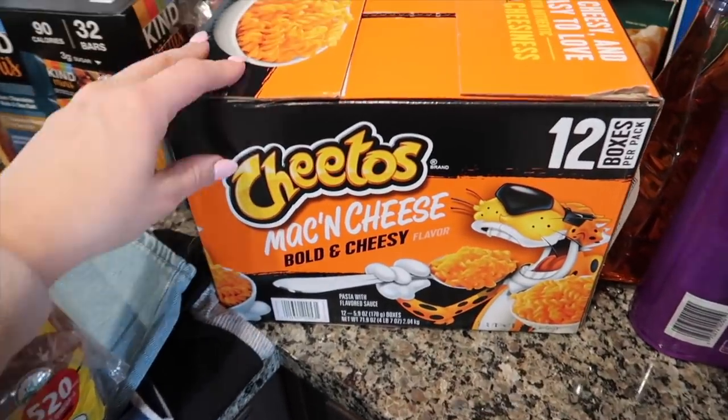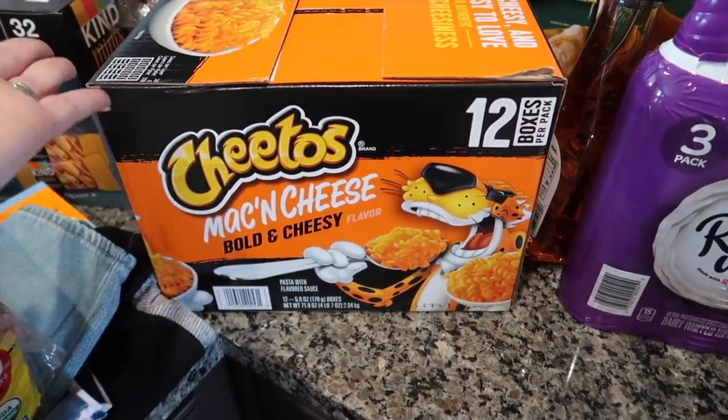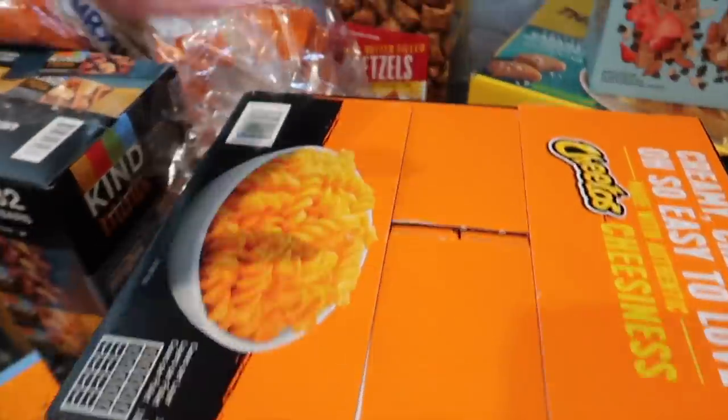This is something new we haven't tried, Cheetos mac and cheese. I thought it'd be really tasty. The kids love macaroni and cheese. We like to do that every once in a while with dinner, so I picked those up.